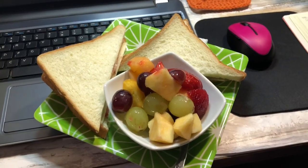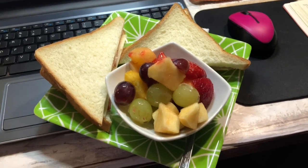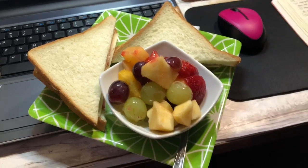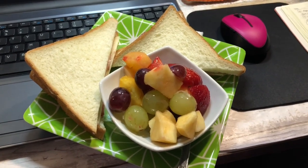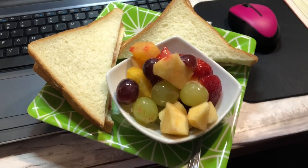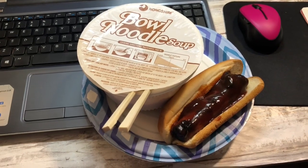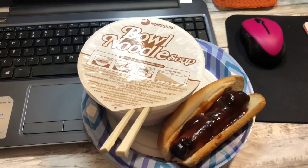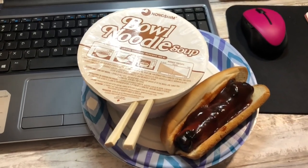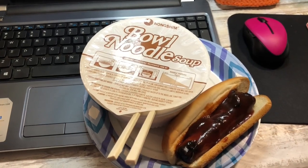Morning, guys. Monday, April 27th. Breakfast is a salami and tomato and cheese sandwich with a fruit salad that has apples, green and red grapes, strawberries, and pineapple. Lunch for Monday, April 27th is a barbecue hot dog. We had barbecue this weekend, and that's leftovers. We'll have more leftovers for dinner. And then I also have a spicy shrimp noodle bowl from Nong Shim.